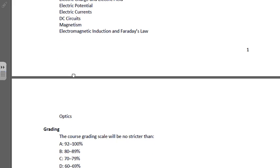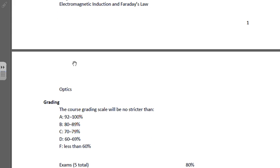Okay, the grading for this class is essentially going to be a straight scale. A's are 92 and above, which makes people grumble, but too bad. Oh, and the B's only go up to 89, so of course if you get a 90 or a 91, you get an incomplete in the class. That's pretty obvious.